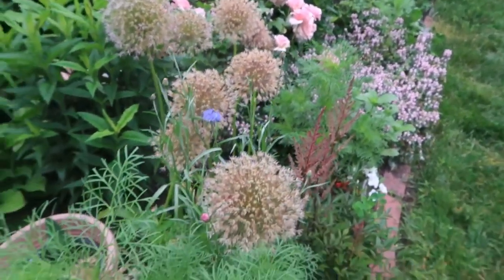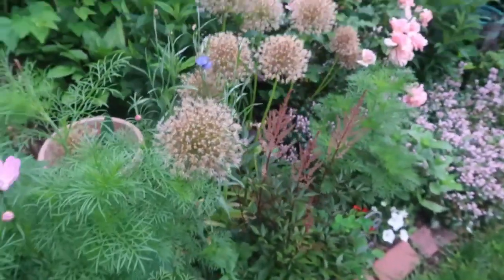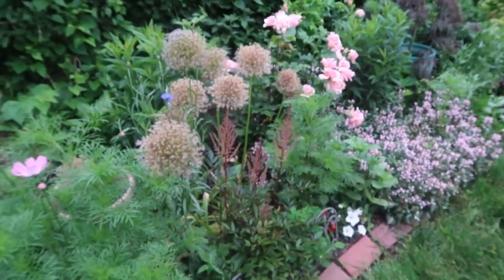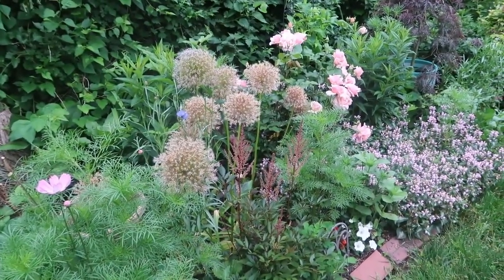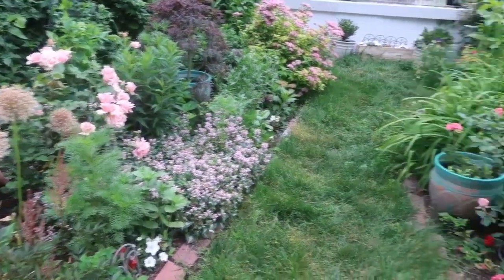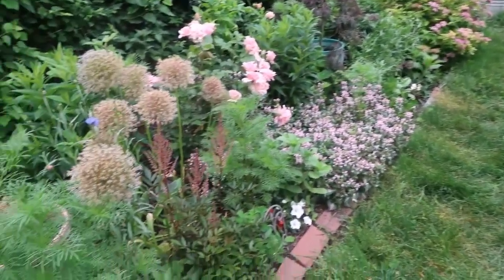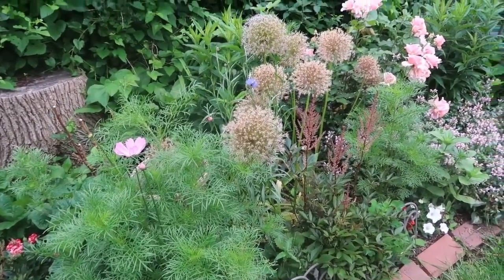Right now it's just looking very, very nice. I love this transitioning. I love how this looks. Beautiful. So I hope it gives you a little peace, and I hope that you enjoyed this garden tour. Now this is not all of the garden, part of the garden. Yeah, so come back for more.